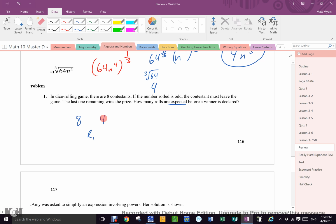How many people do you expect to drop out on roll 2? 2 of them. So we're down to 2. Do we have a winner yet? No. Roll 3, I'm left with a winner. 3 turns of the game.